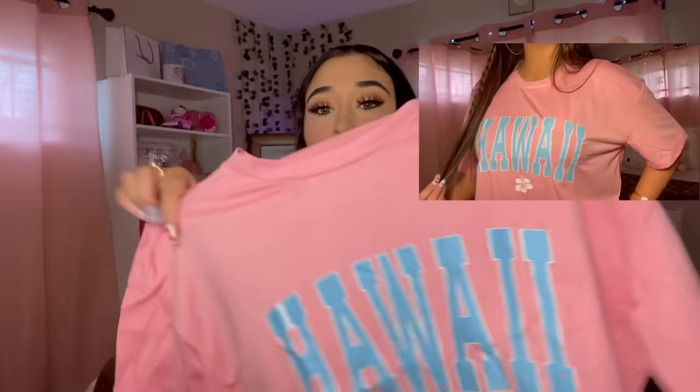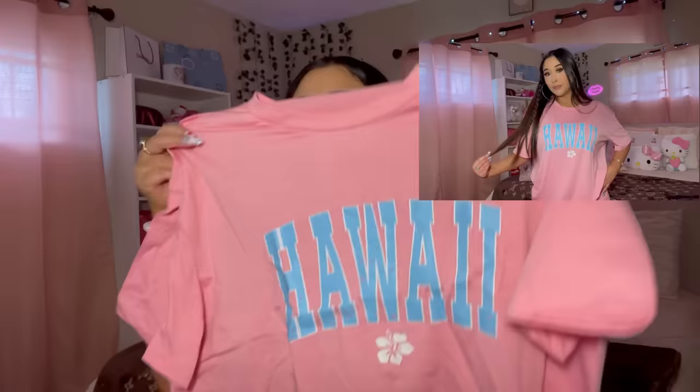I did pick me up some t-shirts because I just can't help it. I only picked up two of them. Here is the first t-shirt that I got. It's this pink Hawaii t-shirt, and I love the blue. I think it's so pretty. I get all of my t-shirts in a size small, guys, because they're very, very oversized.